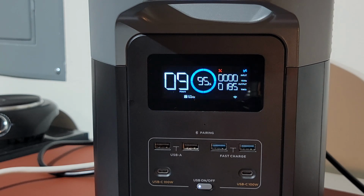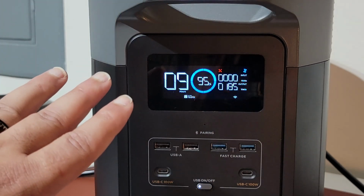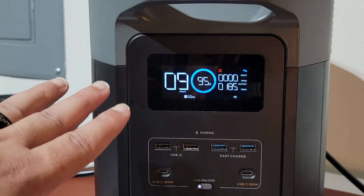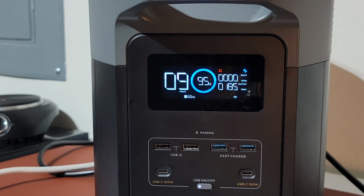Remember, this is a high drain machine or high drain appliance, AC per se. But the unit resolved the issue from the overload all by itself. Kicked everything back on. And now we're back at the AC. Now I want to see when it kicks on the compressor how that's going to work.